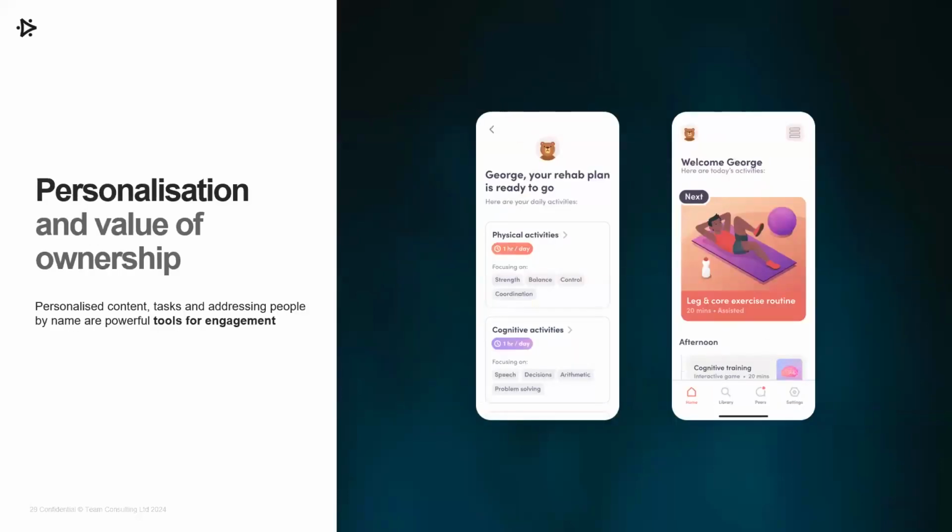Personalized content, tasks, and addressing people by name are powerful tools for engagement. So the design here provides each user with a rehabilitation plan created specifically for them. This helps them to feel valued. Also, just simply using their name when appropriate is an easy but impactful way to make a service feel more personal. We could even go further by letting patients tailor or add their own exercises, within limits of course, to help them feel they have true ownership of their recovery.